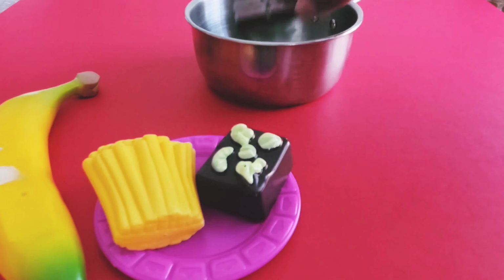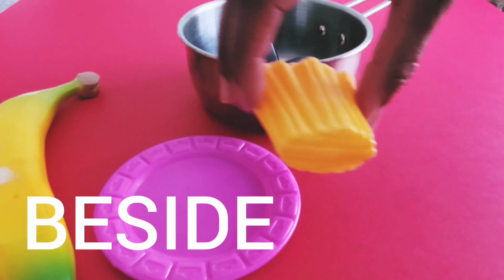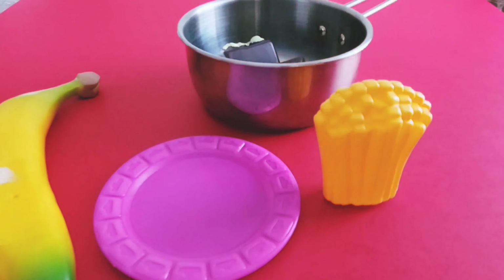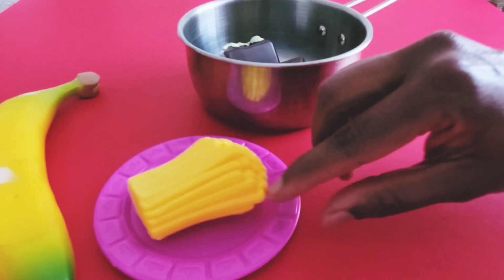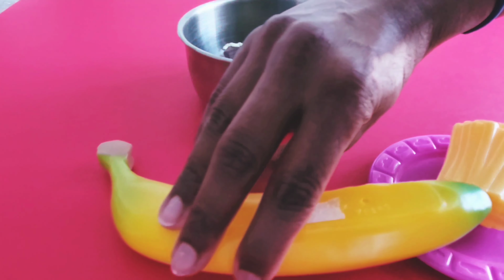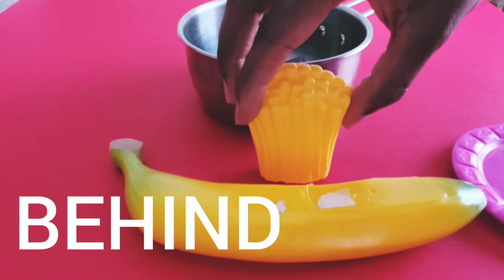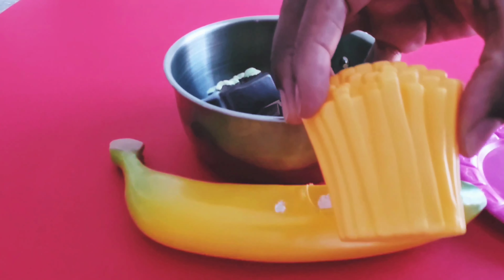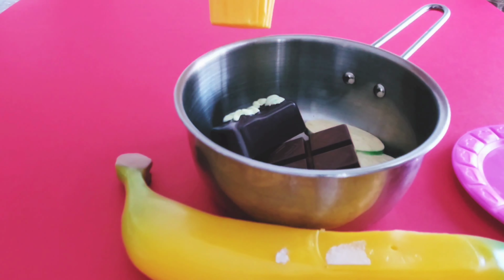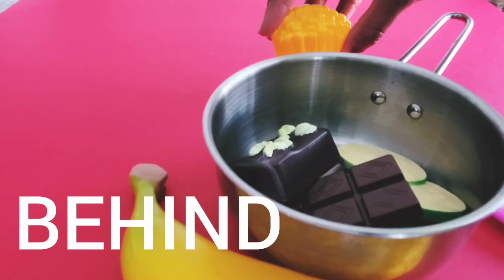All right, let's put the French fries beside the plate. The French fries are beside the plate. Let's put the French fries behind the banana. Behind. We can even put it behind the pot. The French fries are behind the pot.